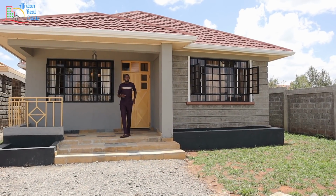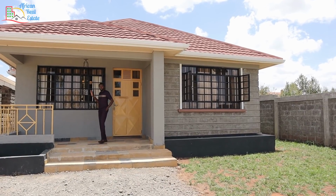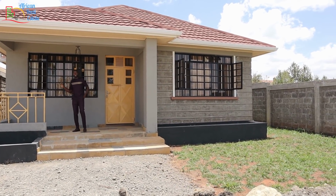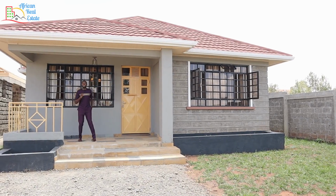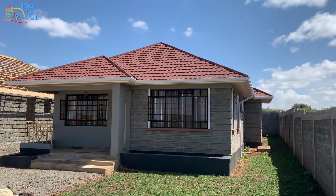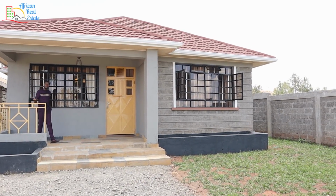We love you so much and we appreciate your support 100%. But these are not called prison windows. They are called Italian design windows. Originally, the design came from Italy, but it has been adopted heavily in the African construction industry. Furthermore, this is Nairobi, not Miami.